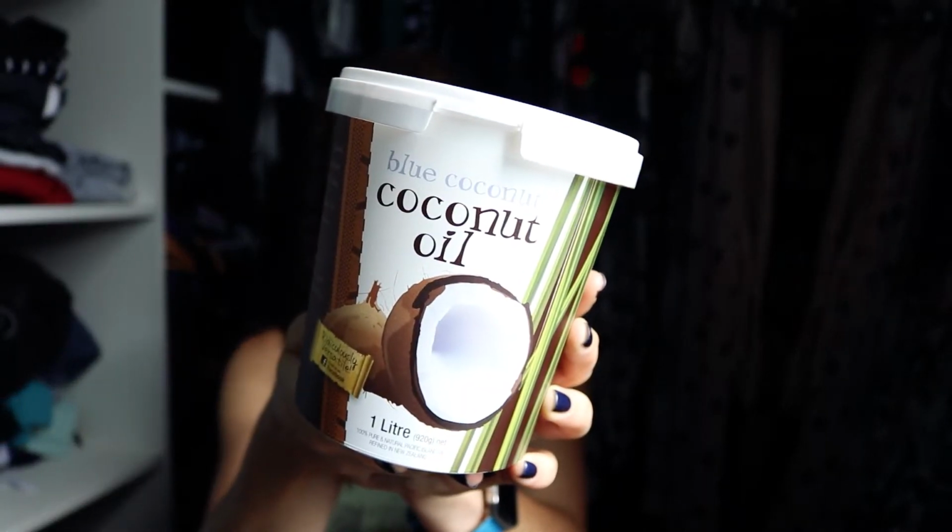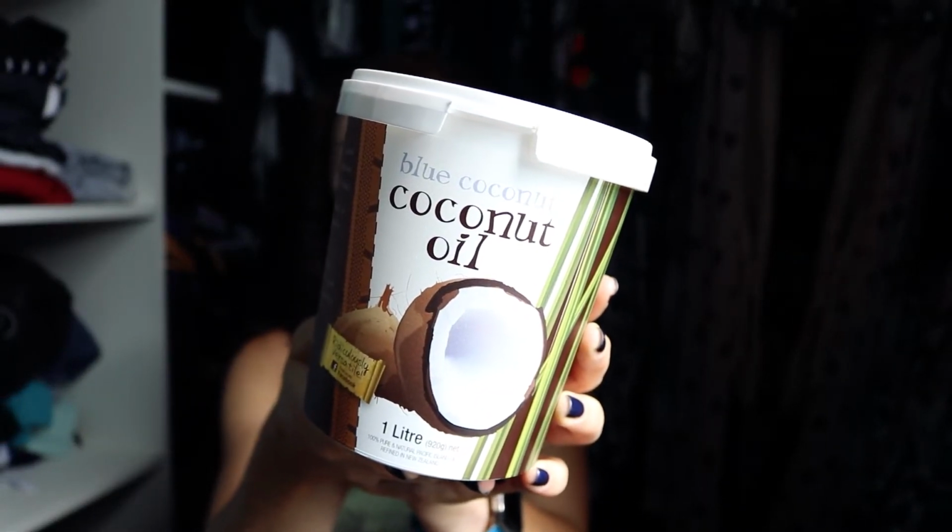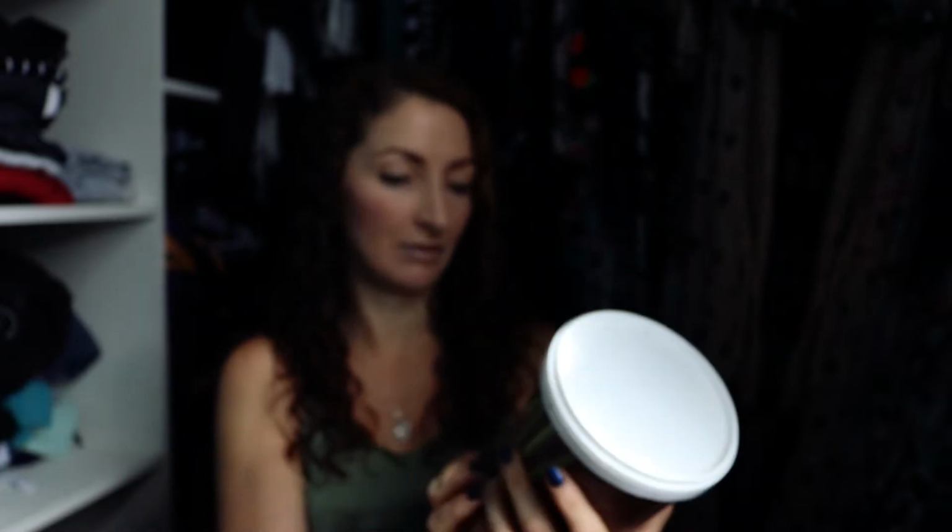I had a look around the supermarket and I found myself some coconut oil. I believe this cost me about $10. This is 1 litre of coconut oil as opposed to 200 mils of bio oil. Now, I was a little bit worried that coconut oil by itself wasn't going to do the best job possible. Essentially, to avoid stretch marks from forming, what we want to do is keep the skin nice and hydrated. So that is what the coconut oil does.